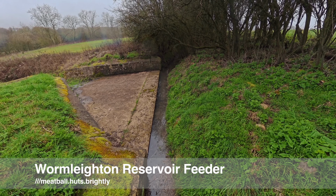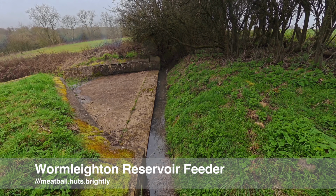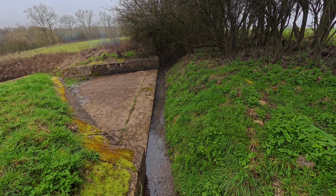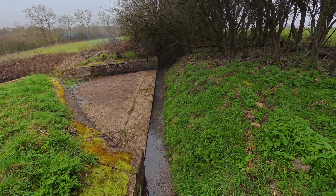I wonder where this reservoir is picking up most of its water from, because there clearly isn't enough in this channel to feed it. It's not exactly rushing through.